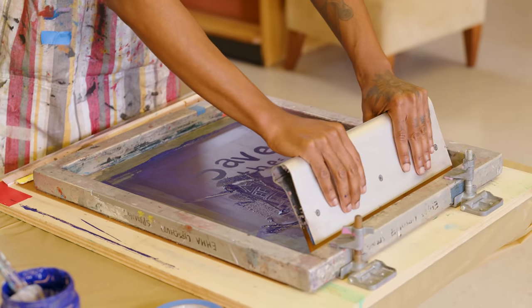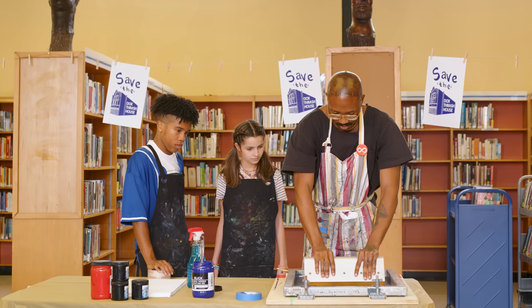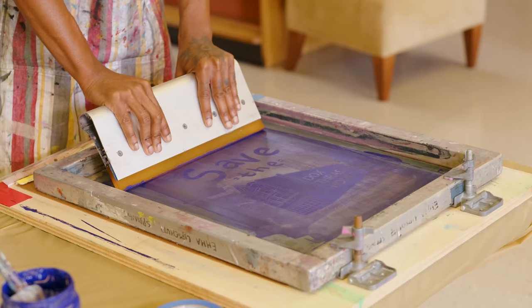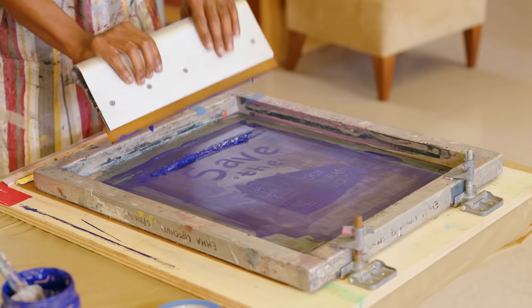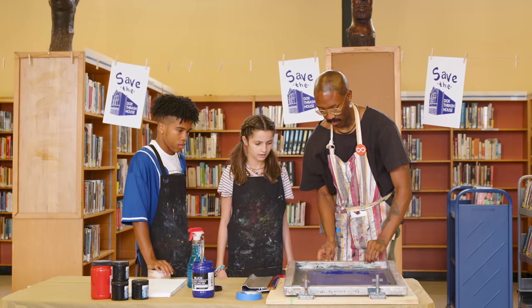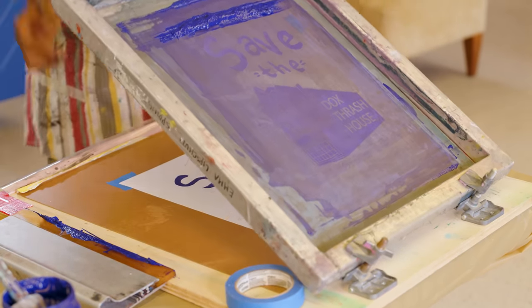So nice firm pressure, all in front of the ink. Nice and slow, firm down. And you know you got a good print when you don't see almost any of the shiny acrylic on the design anymore. And once you get past the image, go ahead, tap it off. Set it to the side like so. Pull up the screen. Yes, and you can put the tape right there.